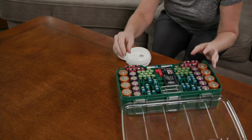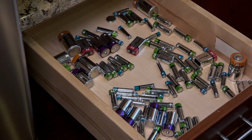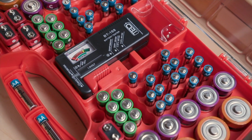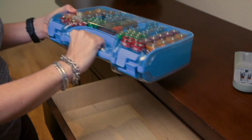Yeah, that's right. The tester is amazing, lives right on board, doesn't require any batteries. Every single one of them that stores in here you can test, even those 9-volt batteries, so your smoke detector batteries, as you pointed out. And such a huge upgrade from this, that big, messy junk drawer that we all have. Purposefully designed to fit beautifully inside of that drawer. Clear fronts, you can see inside, giving yourself instant inventory. So if you're heading to the store, you see a sale on AAAs, you can pick them up.